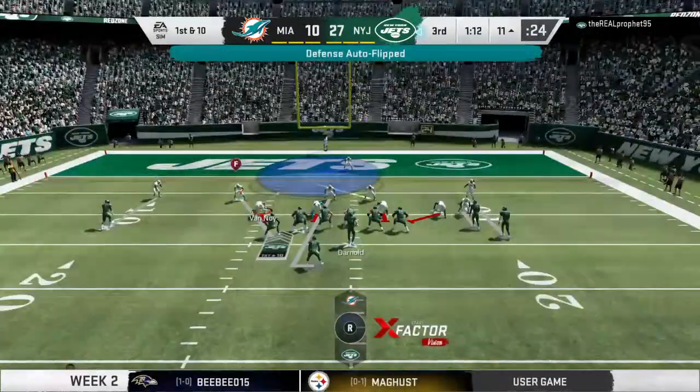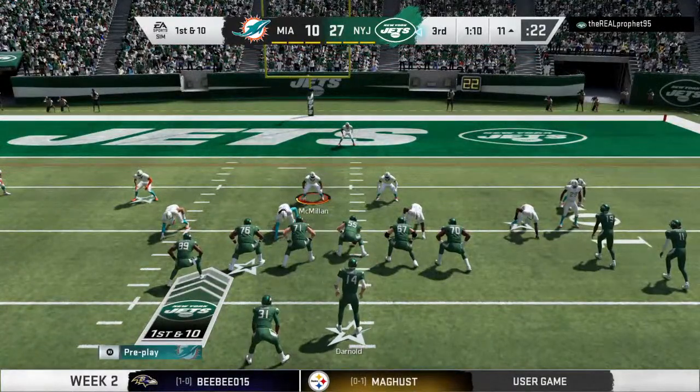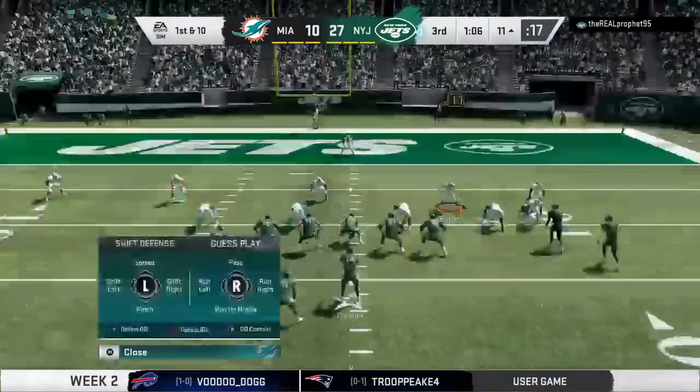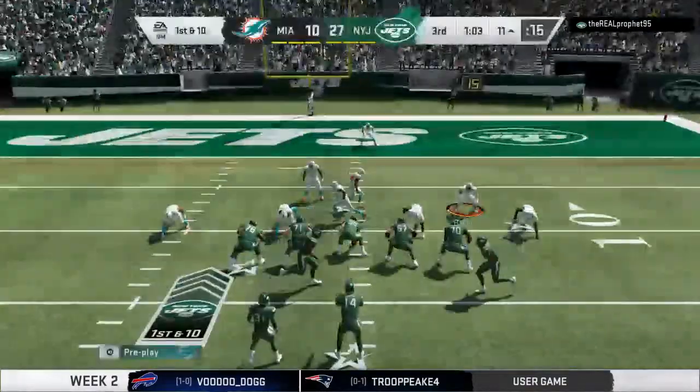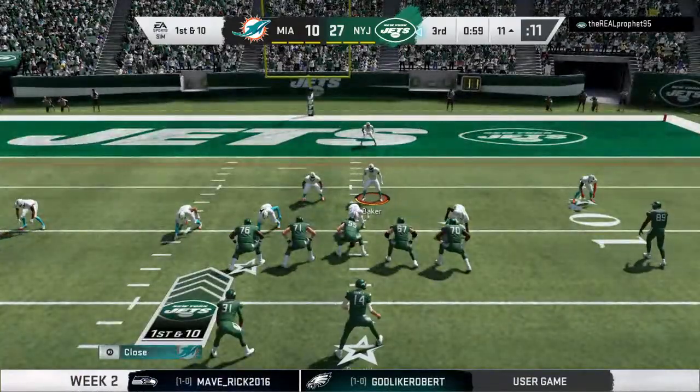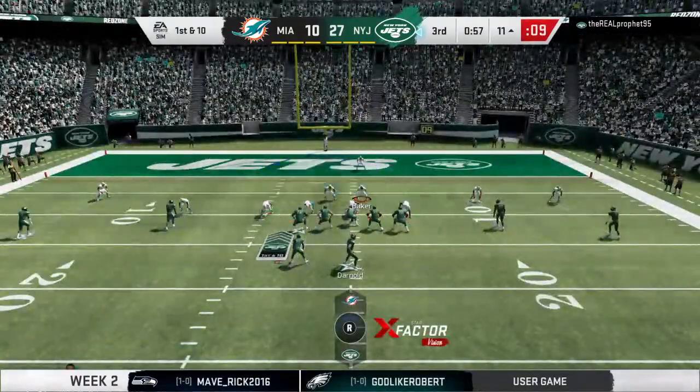52. Mike 52. Here we go. Let's bring it. Check your hot read. Red 80. Red 80. Bravo. 52's to Mike.